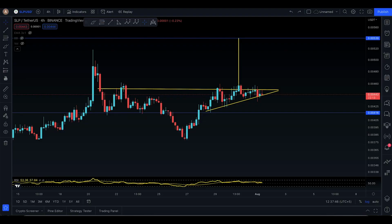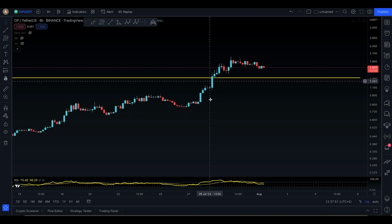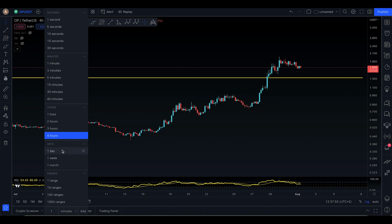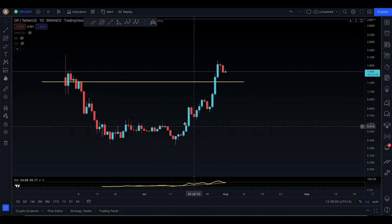Let's move on to the next one, which is going to be OP, right? So here we are with the OP coin. The correction for OP still remains. I just want to dive into the daily time frame. We're really hitting all the notes that we need to hit right now.